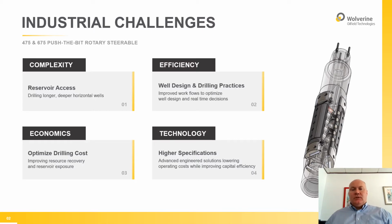I think 2020 has really taught us about the resilience of not only the oil field, but obviously the introduction of new technology as well in a very subdued market. Wolverine has launched its remote series Zenith RSS, and the attributes around that were based on the industrial challenges we present here today in terms of complexity, reservoir access, drilling longer, deeper horizontal wells, optimizing drilling costs on a continual basis. It's not once; it's continual.